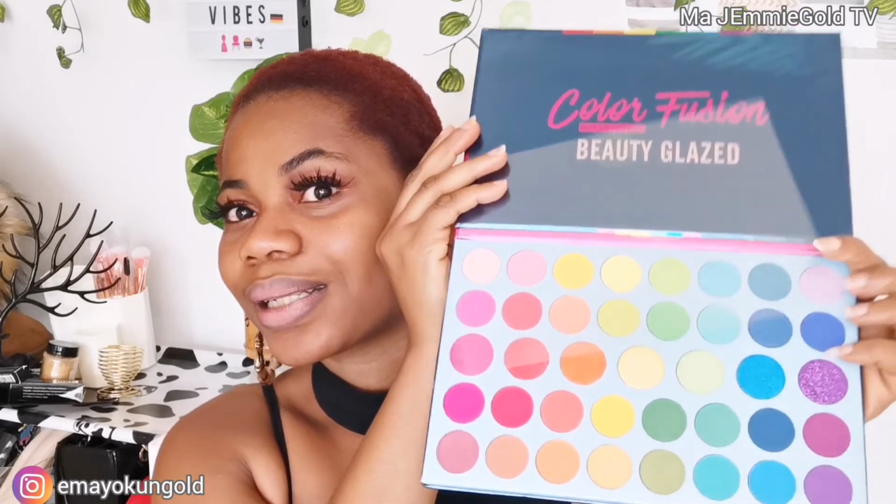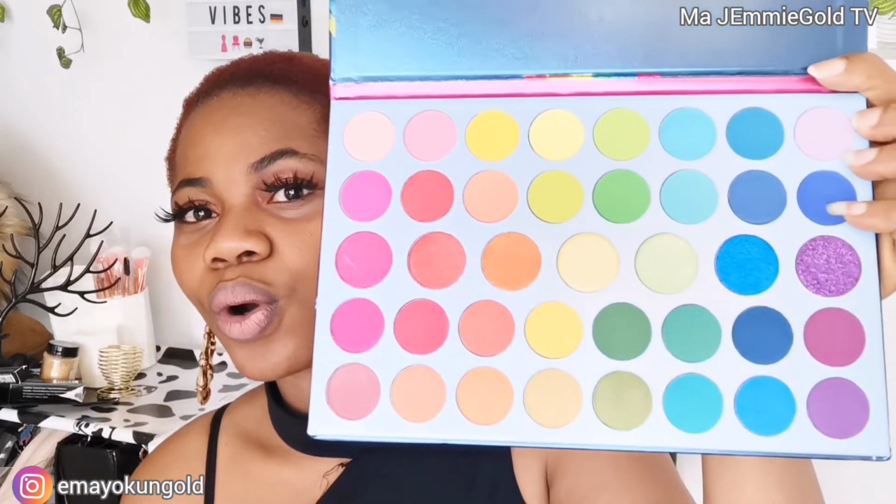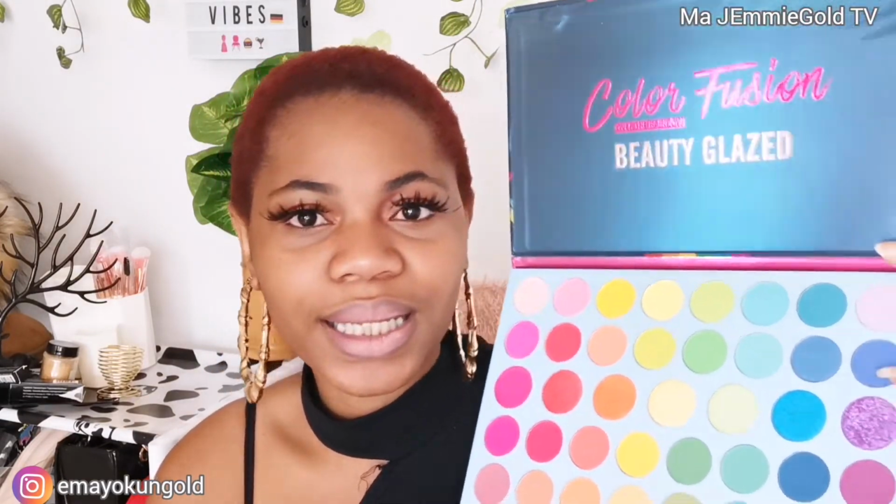Can you guys see that? Just look at all those colors, and it is so pigmented, very pigmented. I'm going to try this on my hand so that you guys can see it. And I think this is the most expensive out of everything I got, and I got this for around €8, yeah. And I just love how the color is in different shades. So now just let me try to swatch. Yeah, so I'm going to try them here.